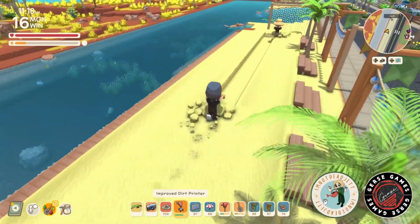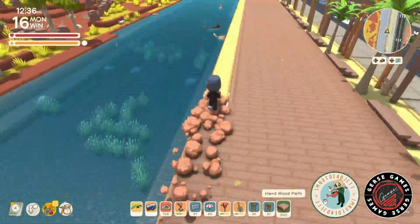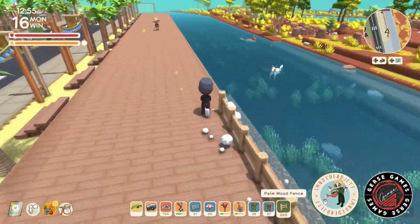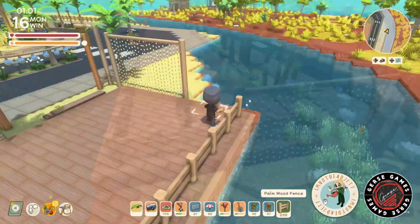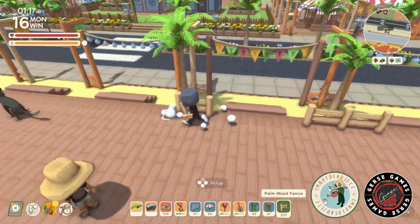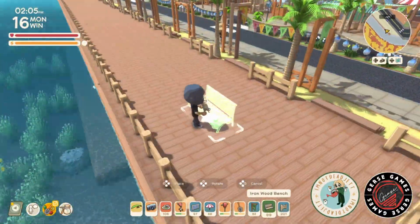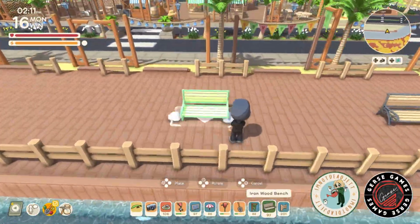So the next thing is just to fill all of this, right? We need to put all of the sand back over here. Then we're gonna do all the hardwood again. Like always, all these choices are made by Jet, the color scheme and all that stuff. So she did like the hardwood, so we went with the palm wood fence. Now that's something that I like to do. She did like the look. I feel like the palm wood fence has that boardwalk look, right?